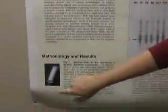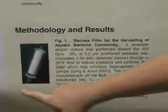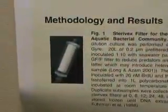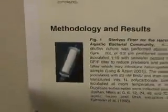What you guys will see here is a picture of a filter. This is the filter that I collect my bacteria on. I force the water through this, and all the bacteria stick to this filter, and then I can pull the bacteria off that filter to get the DNA and other information from it.